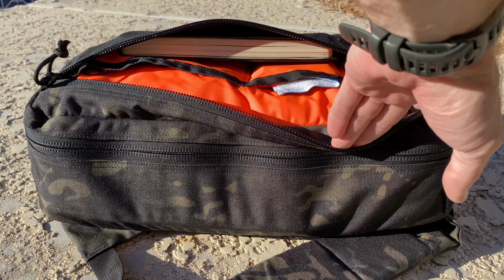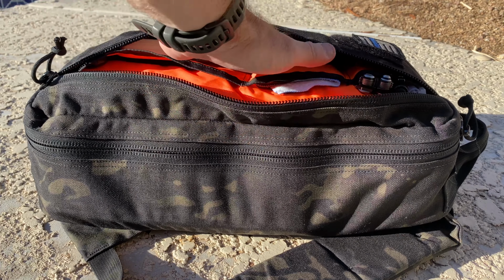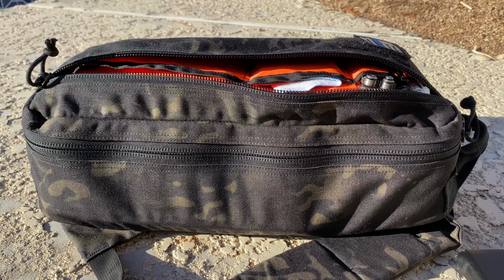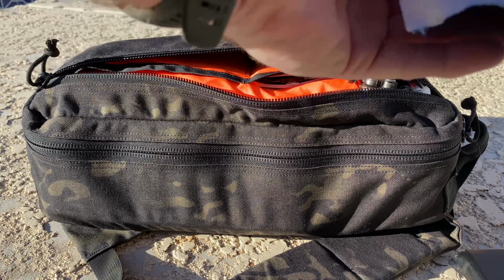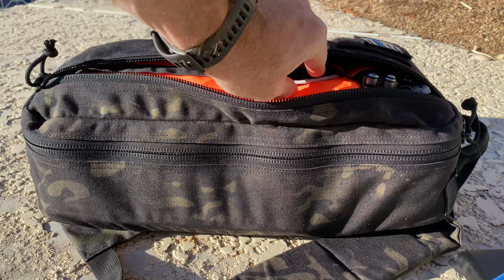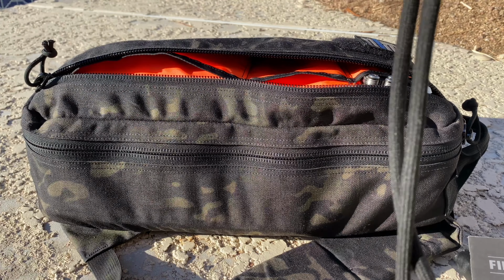You have three organizer pockets, 1, 2, and a larger one here, as well as some volume in the front of that. So for me, I've got my Nomadic planner in here. In here I have basically just a little microfiber cloth. I have my work ID, and I have some field notes. In this one over here, I just have the lanyard for my ID.